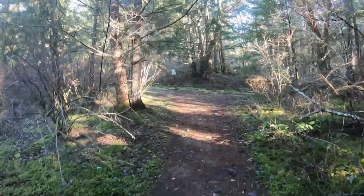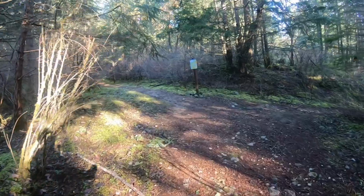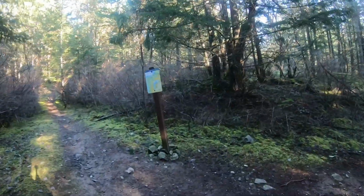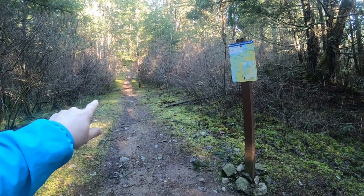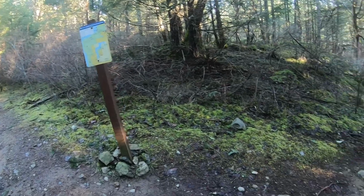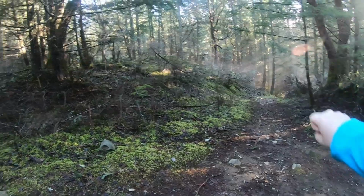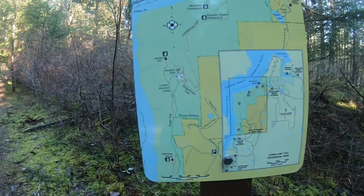Oh, we're coming up to a junction here. I think the path I take, the shortcut, is to go up to the left there, but the route that I have on my watch, I'm pretty sure, is off to the right. Let's just have a quick look at this map here.